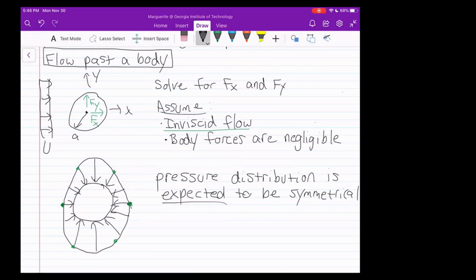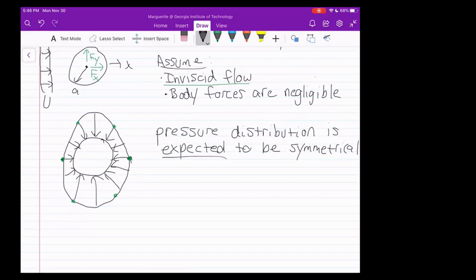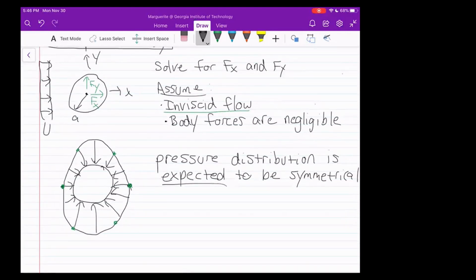Laura asks in the chat, can you explain that again, please? I think she asked this right before Rami asked his question. Okay, about the pressure distribution being symmetrical? Yes. Okay. So we have this uniform flow going through, and our cylinder itself is also symmetrical. It's a circular cylinder that extends infinitely down. So we can expect the flow to come in and go around like this. Oops, I'm bad at drawing. Okay, there we go. So our flow around it is going to be symmetrical.